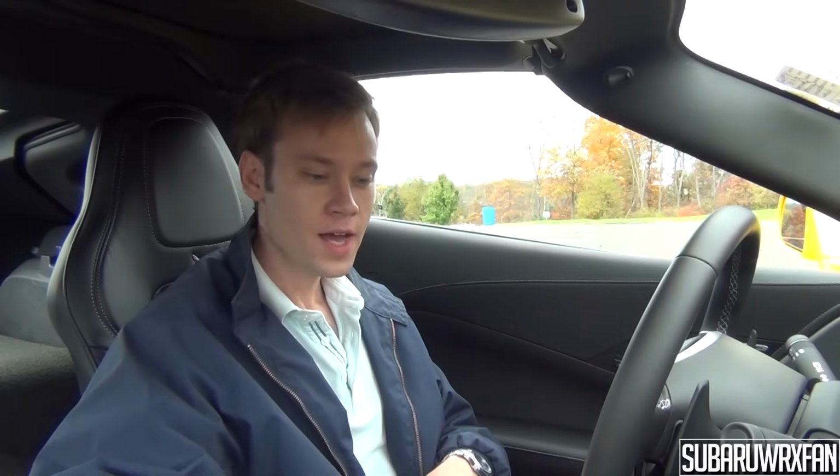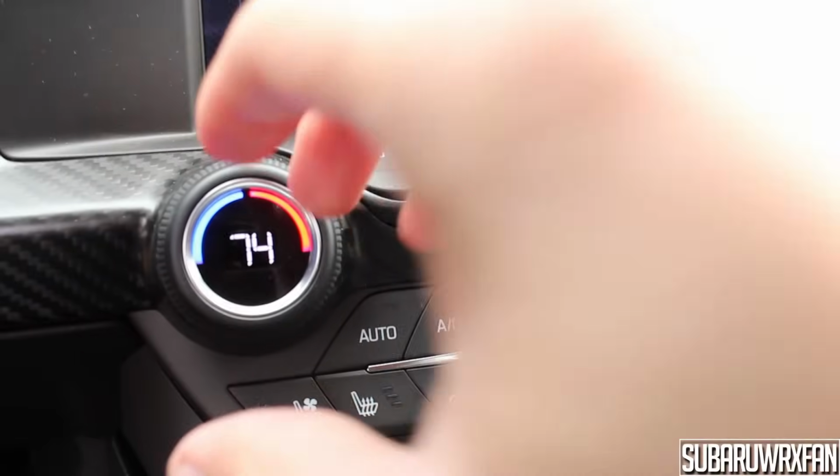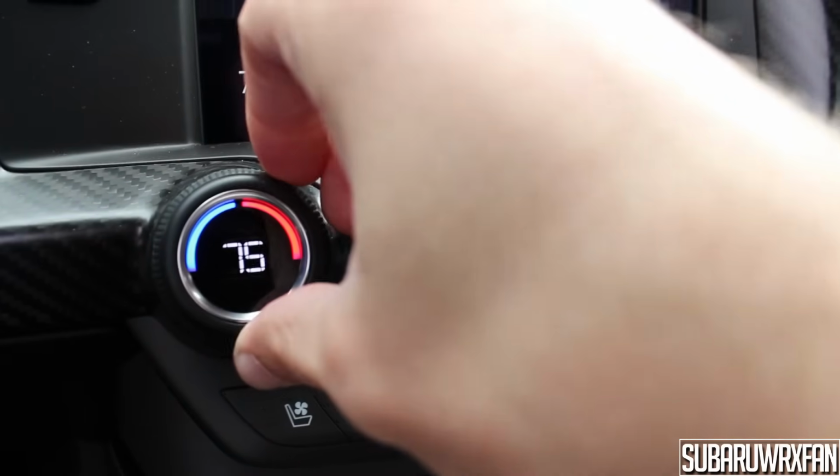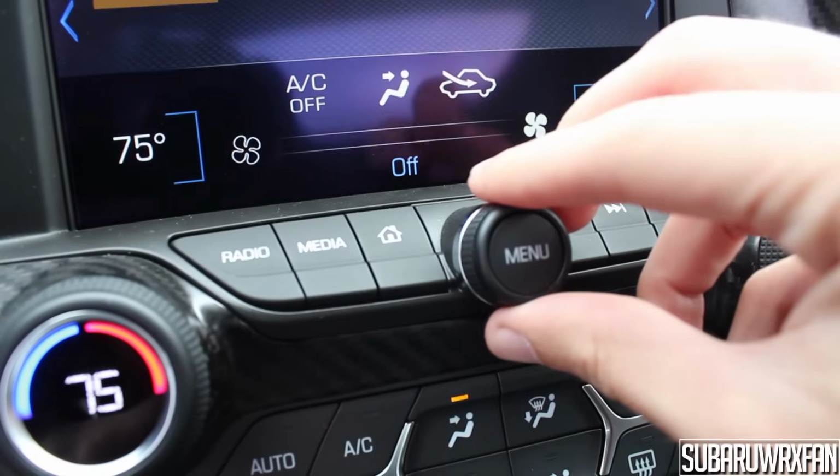Very, very cool. Coming along to the rest of the buttons here, you have your climate control knobs, which have a very nice resistance to them and have little screens inside of the actual knob, which I think is a really cool feature.